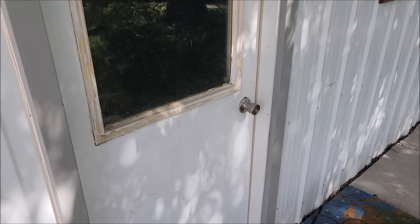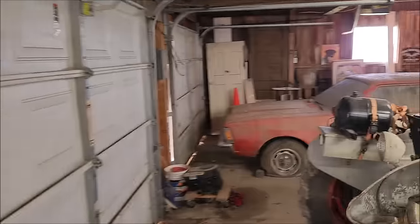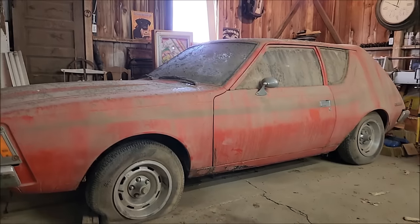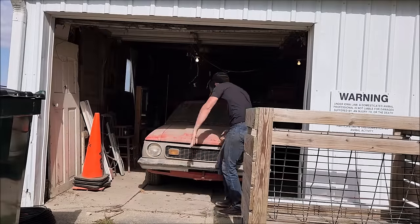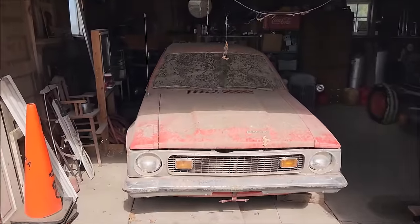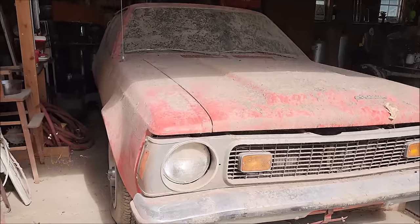All right, what do we have behind door number one? Not this, but that. Get some lights on here. 1972, 73, 74, I'm not sure. AMC Gremlin. Here she is. Been sitting a super long time. Cobwebs just about everywhere. Kind of curious what we can do with it today.